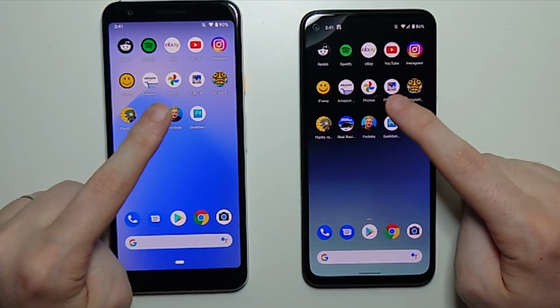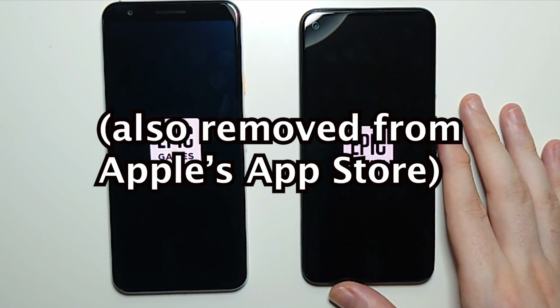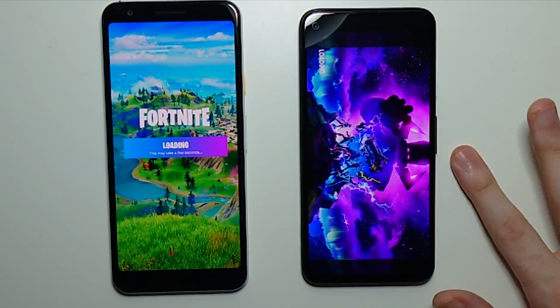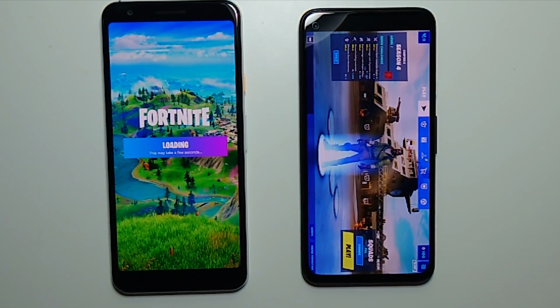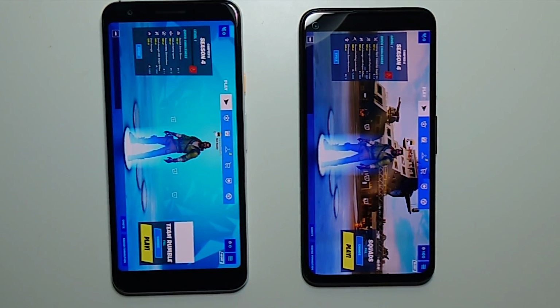And now for the big one here, Fortnite. Now, this is not available in the Play Store, but you can still get it from Epic Games. Okay, so easy win here for the 4A. Obviously, you're also going to get better gameplay on the 4A. I mean, it ran decently on the 3A. Much worse than the flagships, obviously, but good enough for casual play. But yeah, definitely going to have probably some lag for both of them.